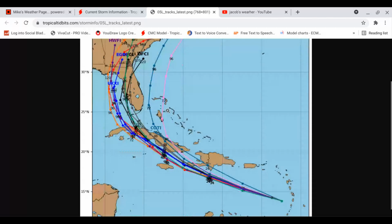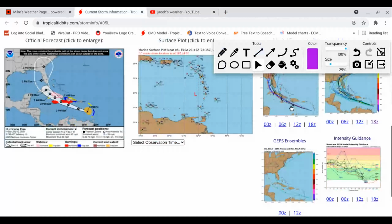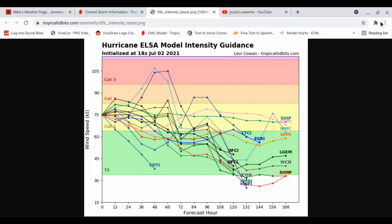But the thing is, the models are saying that we are possibly not going to be seeing anything. That's the thing about it, because the models are saying that we might see only a very weak tropical storm in the Caribbean. And I think this is downplayed because this hurricane is a... I'll get to that in a minute. I'll explain why I think these models are underestimating this storm.